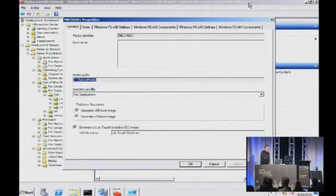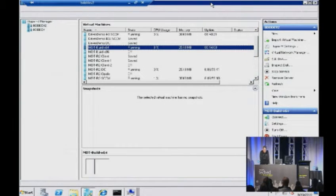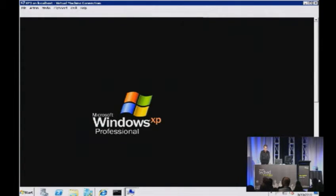So how are we doing on time? Got about 5 minutes left. We should probably actually kick off a deployment to prove that I'm not making stuff up here. Let me move over to a client machine running XP.